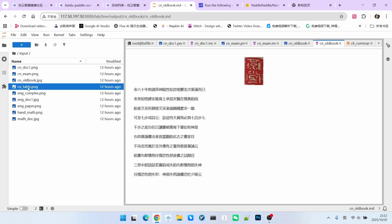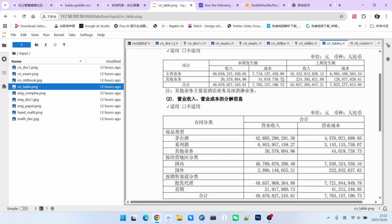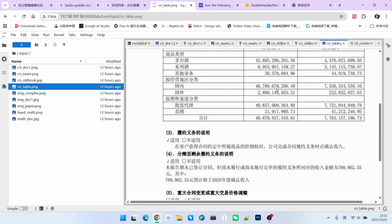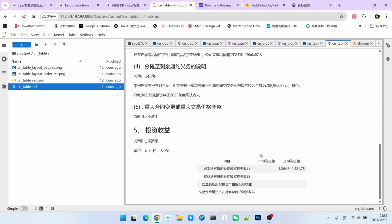Next, let's look at table recognition. Here is an image where the table content occupies a large portion. Furthermore, there are merged cells, so every table appears relatively complex. Let's look at the recognition result. Basically, there are no issues. The overall format is fine.